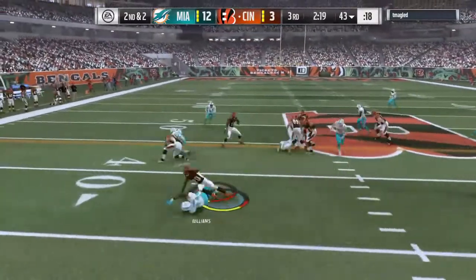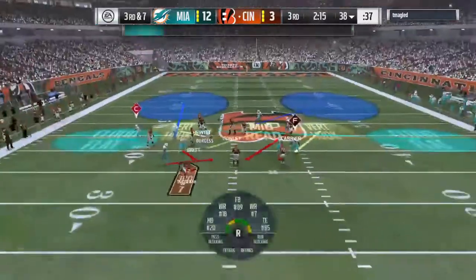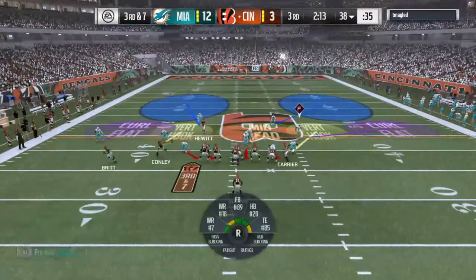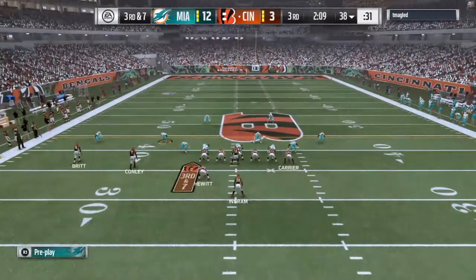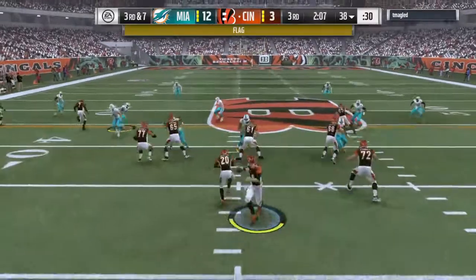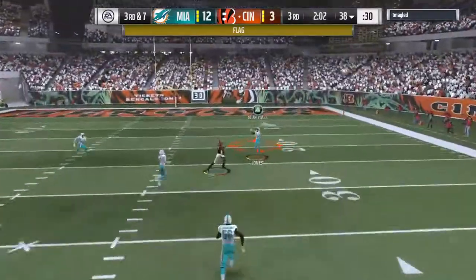A 10th carry here for Mark Ingram. And he is going to lose yardage here. Call that a loss of 5 yards on the play. And that'll lead here to a 3rd down. And yet again, this run game just continues to be completely shut off. Completely stymied. I mean, they're trying to get some consistency.